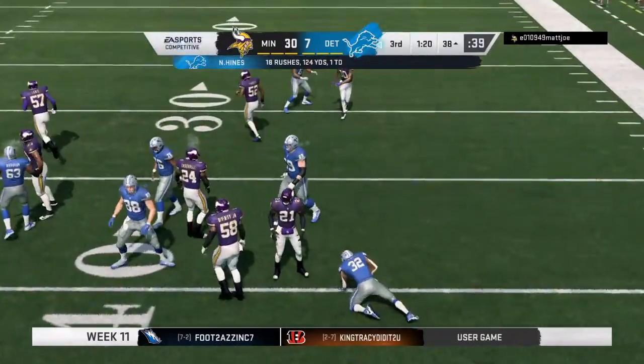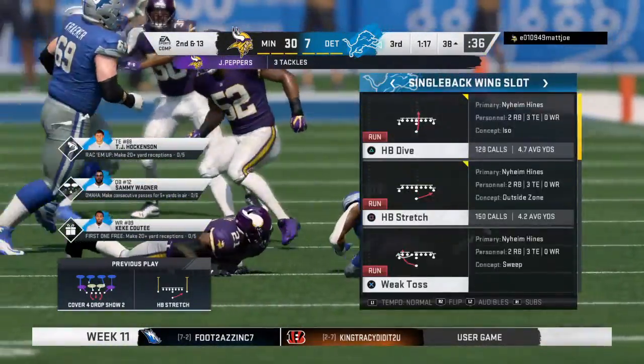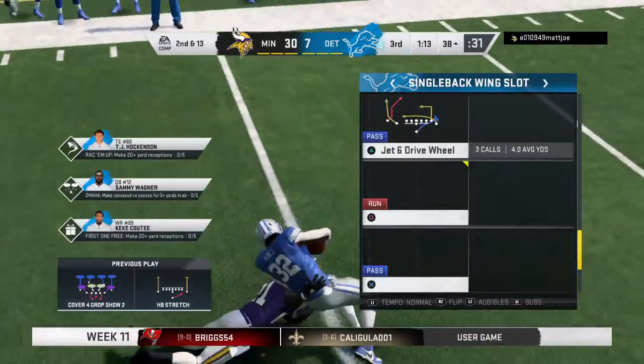A running play here on first down is going to go nowhere as he is tackled behind the line of scrimmage. That'll set him back with a loss of 3 on the play. And that'll make this a 2nd and 13.